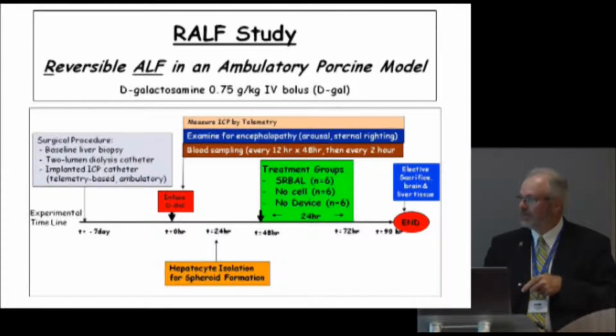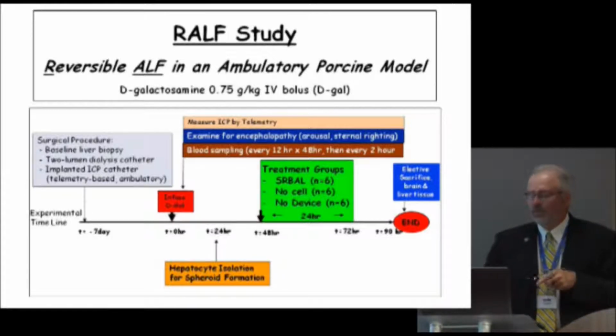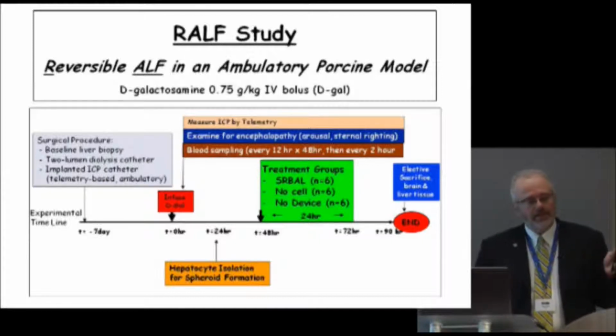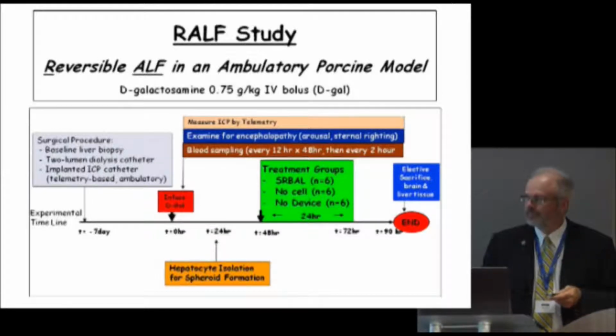And this RELF study includes 18 animals, 6 treated by the SRBAL, 6 treated by essentially a no-cell albumin dialysis circuit, and 6 no-device controls. These 6 were broken down into 3 treated with a Fresenius membrane and 3 treated with a Mars membrane. So essentially a Prometheus system compared to a Mars albumin dialysis system. And to cut to the chase, the Mars membrane worked better. There was a slight difference.